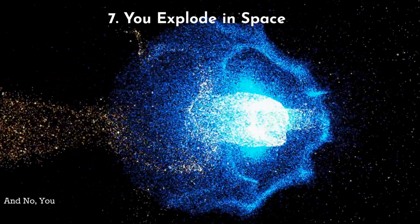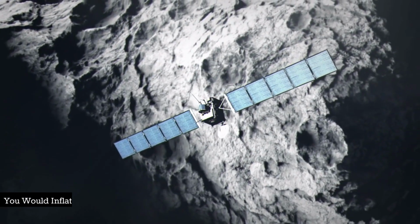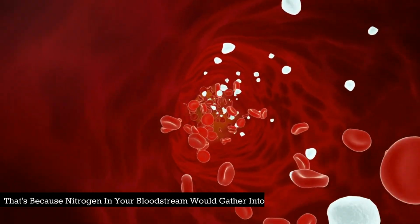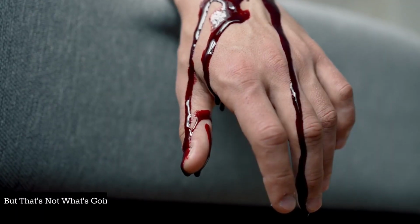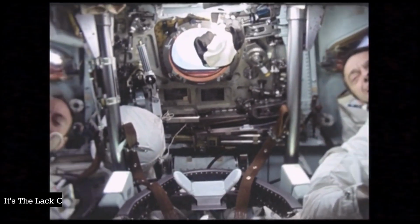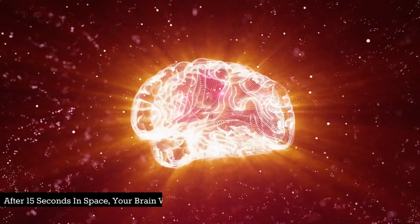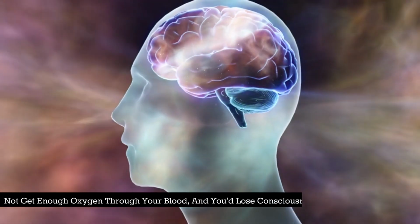And no, you wouldn't explode in space, either. You would inflate, though. That's because nitrogen in your bloodstream would gather into bubbles and puff you up to double your size. But that's not what's going to kill you. It's the lack of oxygen. After 15 seconds in space, your brain would not get enough oxygen through your blood, and you'd lose consciousness.